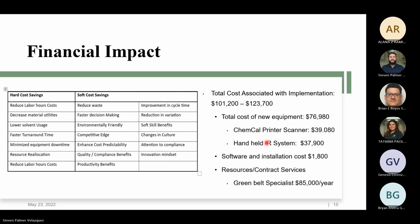101,200 and 123,700. And why is that? Because the cost of new equipment like the chemical printer scanner is 39,000. The handheld IR system is 37,000, which sums up to 77,000 rounded up. And the software installation costs are almost 2,000. And for resource and contract staffing, being me, a Green Belt specialist, I will charge 85,000 a year.